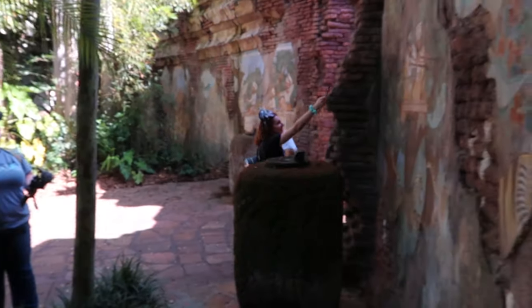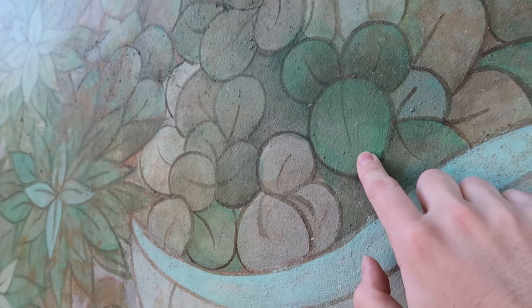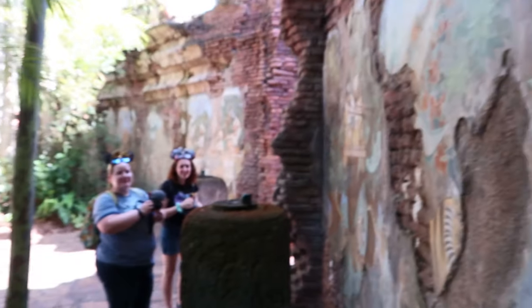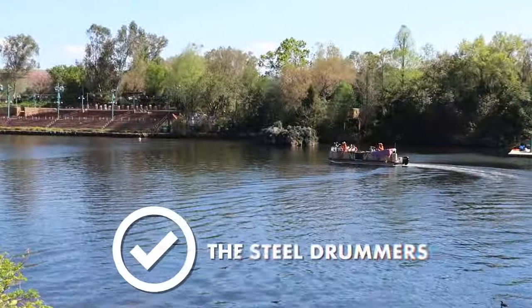No, we're only talking about mine right now. This one too. No! No, everyone pay attention to this one. I think this one is one too though. This one is more significant because I found it. Is this a hidden Mickey? No, that's poison ivy.